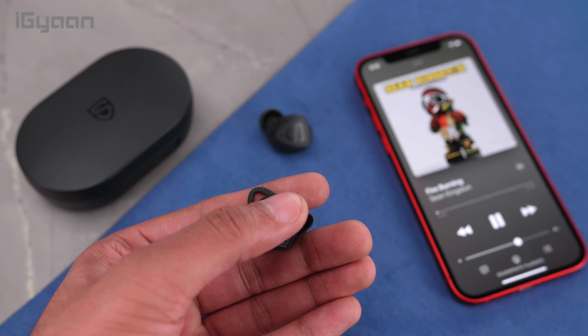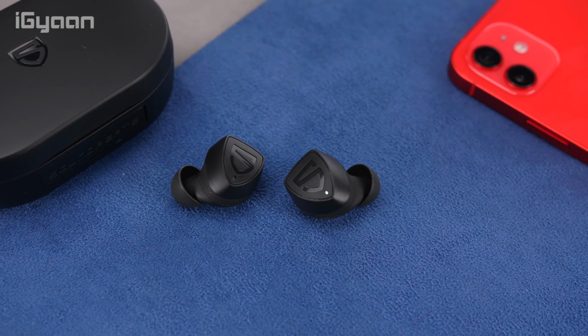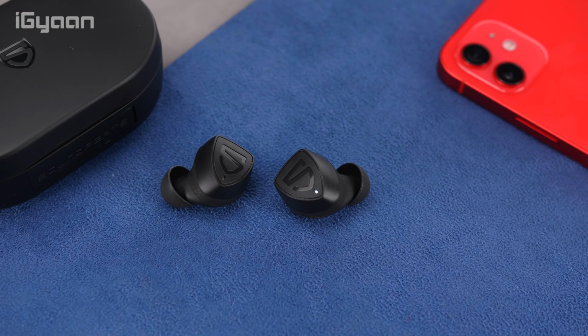Overall, pretty impressed with these earphones, and if you are looking for something that also gives you a power bank and long battery life and multiple recharges, the Trueshift2 are definitely the pick for you.